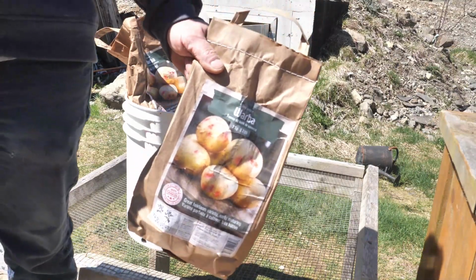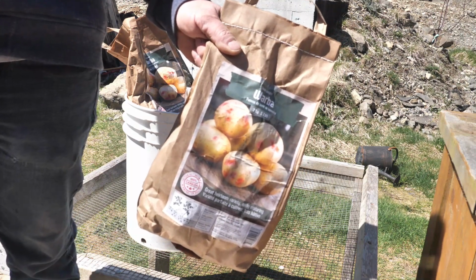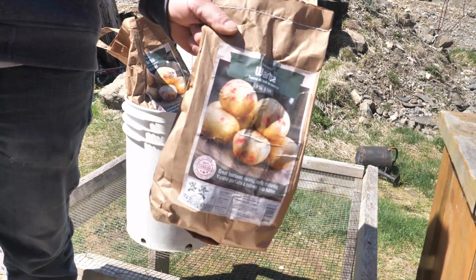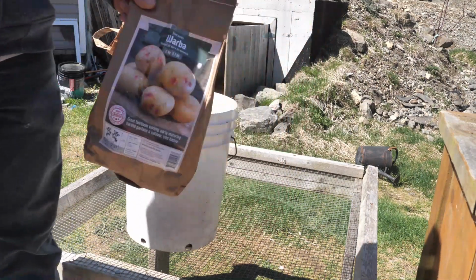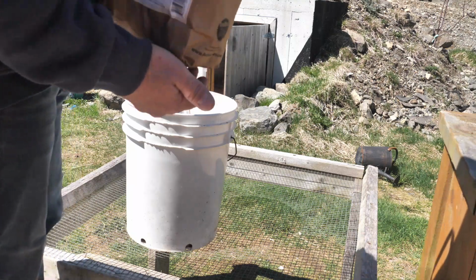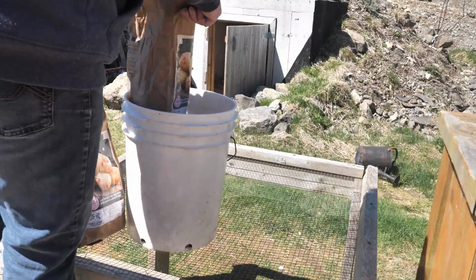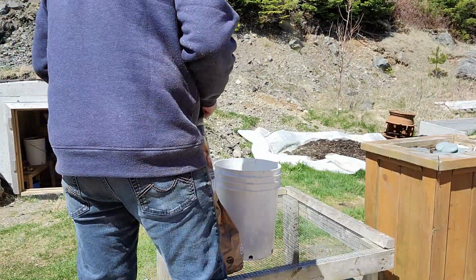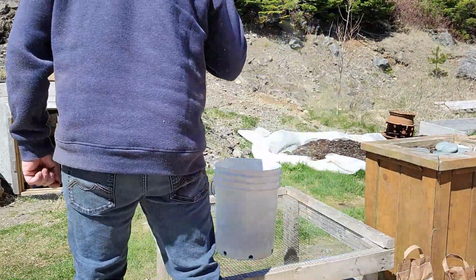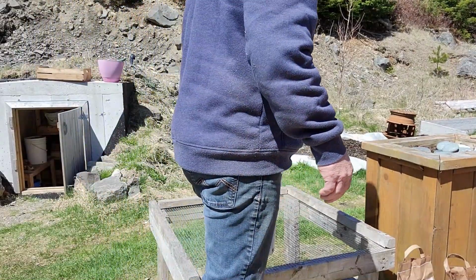I bought a couple of bags of Warba just to freshen up my seed. Some of my seed got a bit of scab on it. So I bought two new bags, and what's in these? 2 kg, so 4.5 pounds per bag. So we'll just lay these aside now and dump out that bucket and see what's in there.